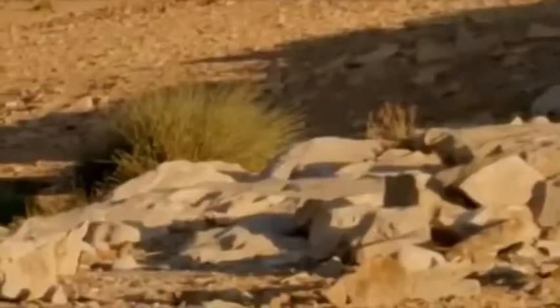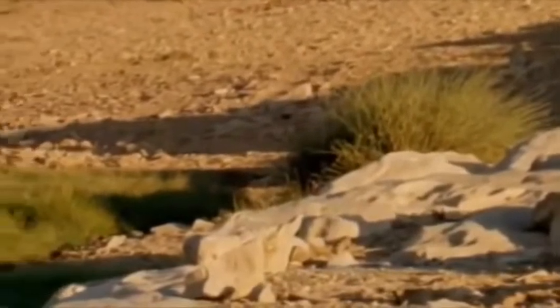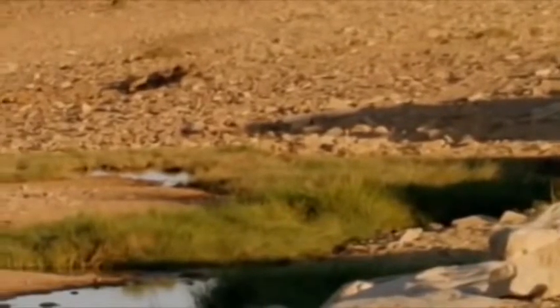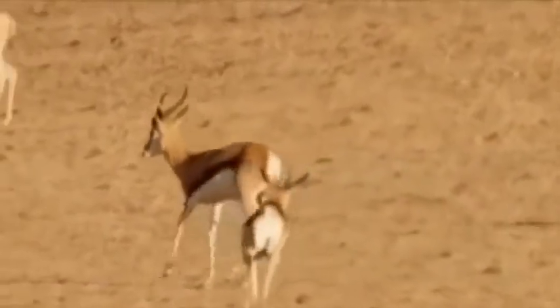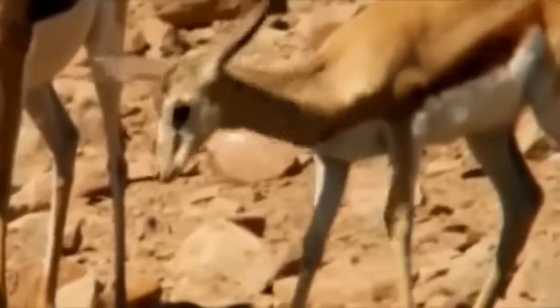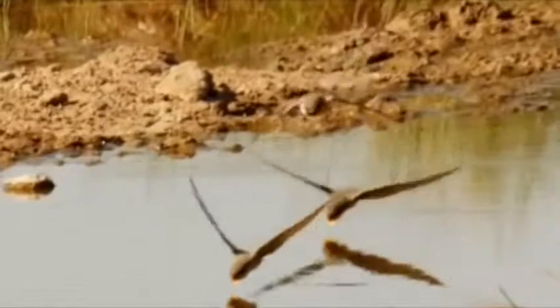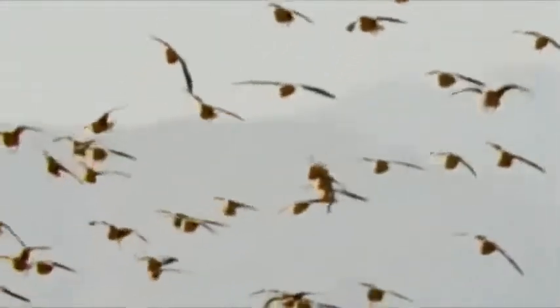They're in search of a rare desert jewel. A small freshwater spring, far from the Sand River. For the animals that can get here, there's a trickle of water all year round. Martins take a drink on the wing. Sand grouse fly in from up to 60 kilometers away.